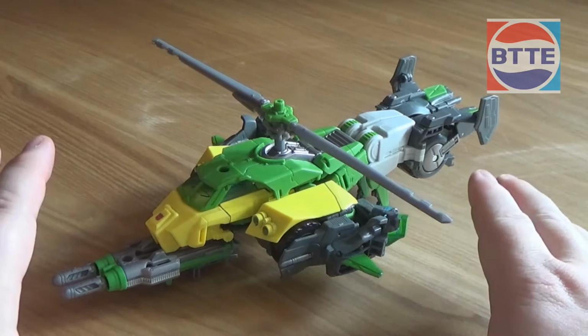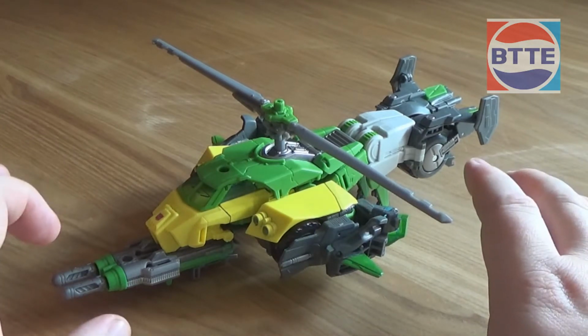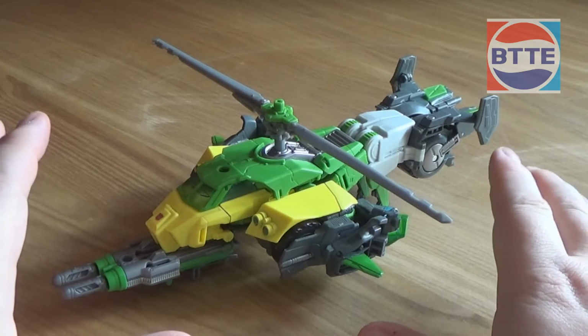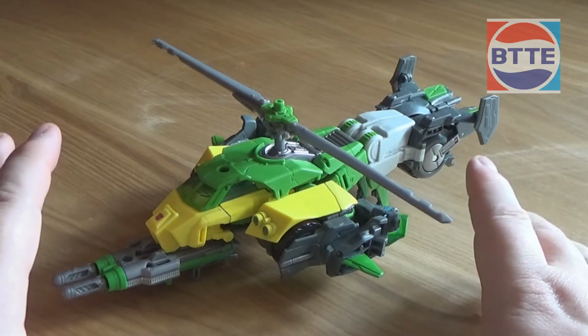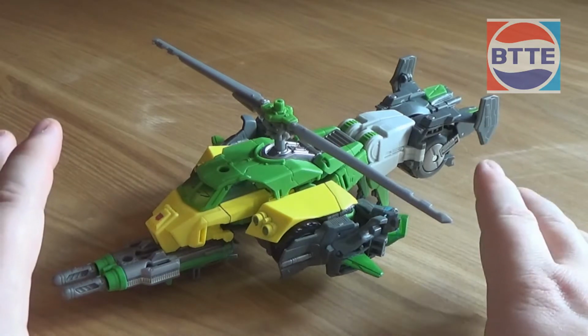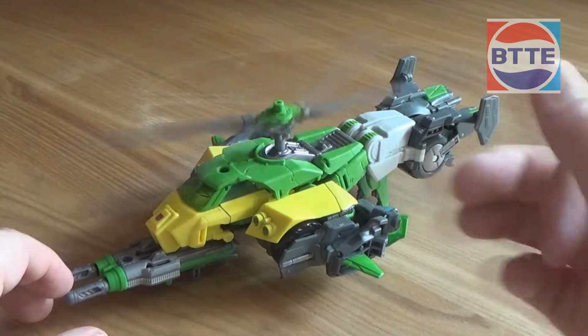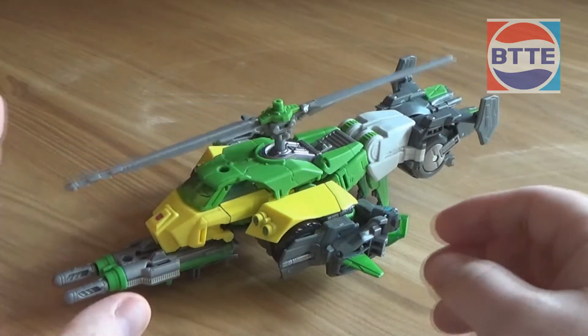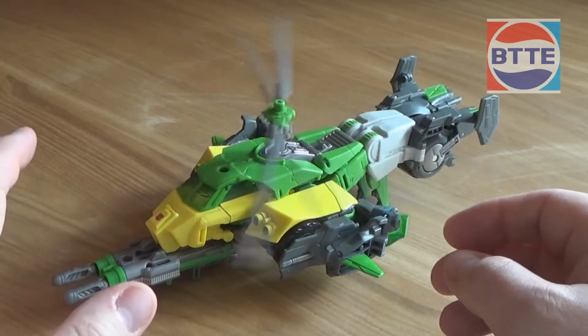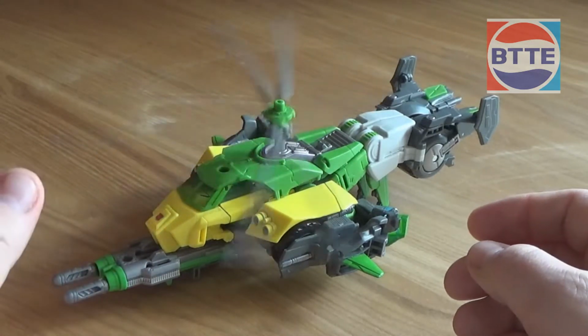Ultra Magnus is probably my favourite character in all of G1. I love Ultra Magnus, everybody knows this. When I'm in America very, very soon, I will buy the leader class one. I guarantee it. But yes, I wanted Springer for the longest time because he's such a good toy that I'd heard, and I knew that Sandstorm was a good toy, so I definitely wanted him, and he's one of my favourite characters. Never had the G1 toy.